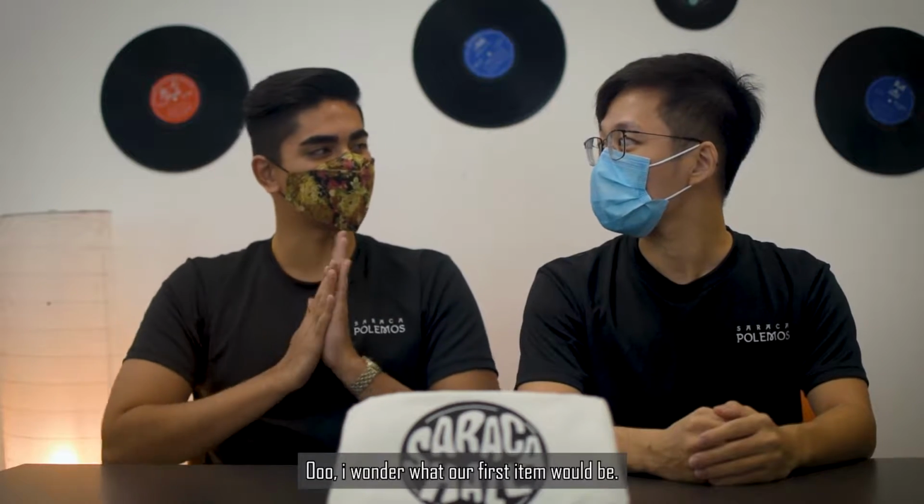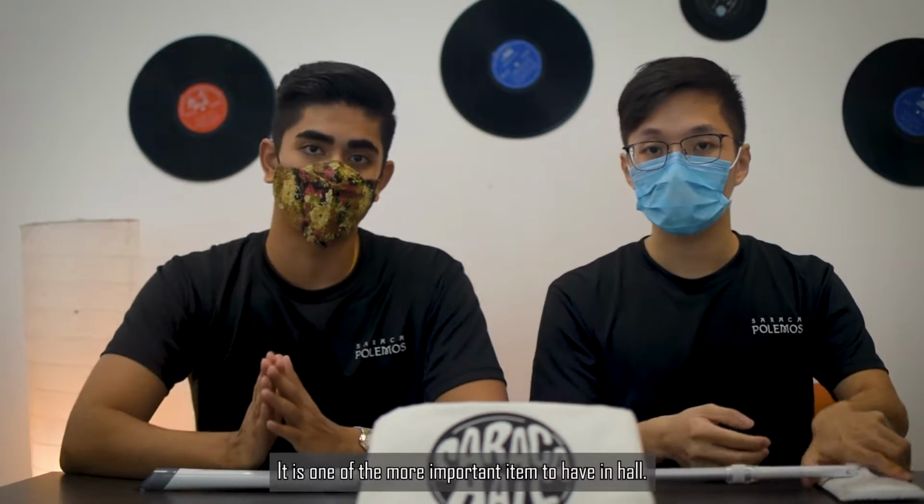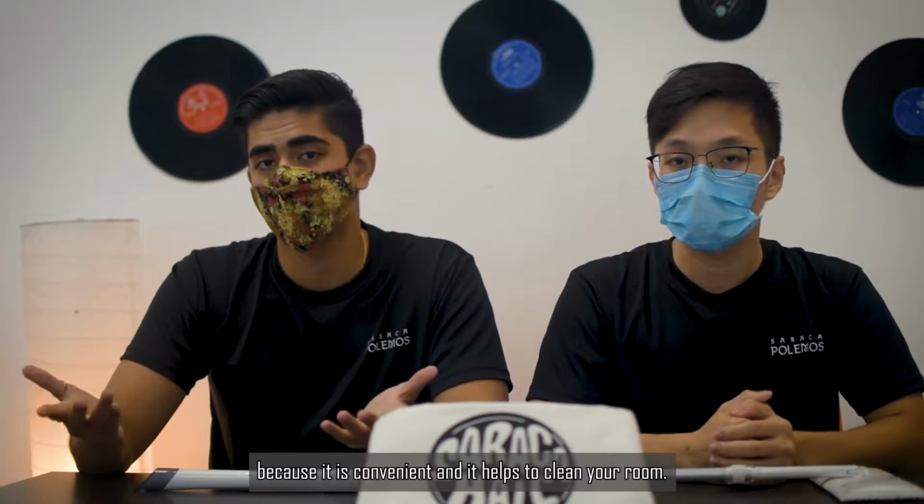Ooh, I wonder what our first item will be. So, the first item we have here is the Magic Clean Mop. It is one of the more important items to have in hall because it is convenient and it helps clean your room. So Nicholas, do you have one and how often do you clean your room?